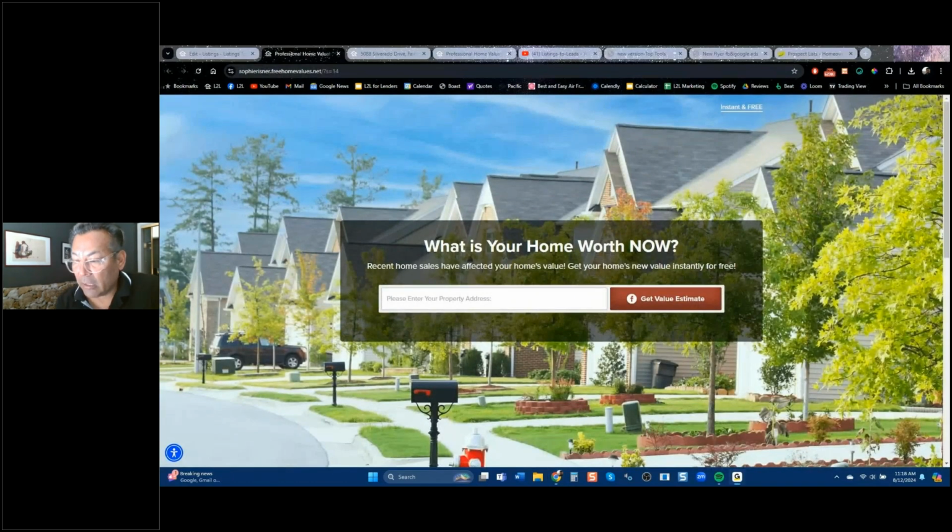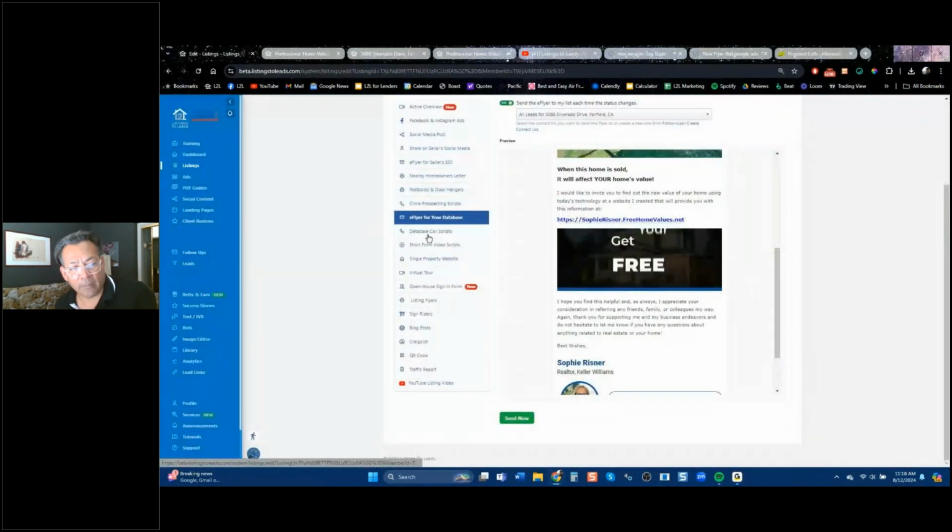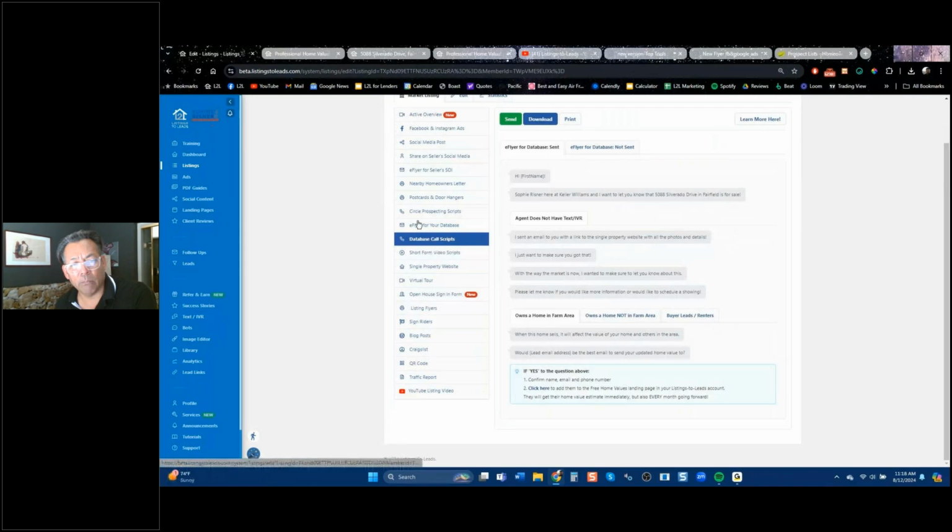The letter gives you a good reason why you're calling them. Did you get my letter? That's exactly right. Speaking to that, we do supply a database to call those people, and a script. If you're mailing a letter, you can modify this and let them know, hey, I sent that to you. Did that number work? Is that what you're looking for? So we give you some call scripts as well. Okay, so that's when you have a listing.